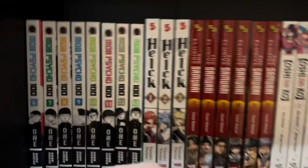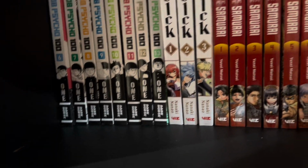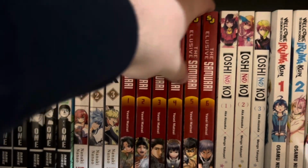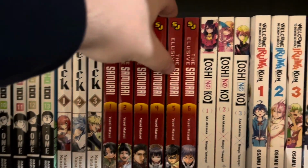I got Hulk. I bought this on a whim because I saw it in a YouTube video, and I haven't read it. Elusive Samurai. I'm probably gonna sell this pretty soon. I think it's incredibly boring. I read the first 3 or 4 volumes, but the anime is incredible. Just go watch the anime.